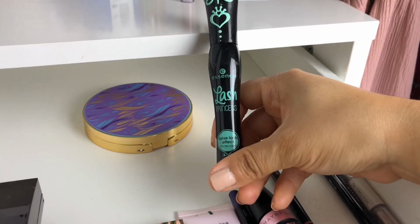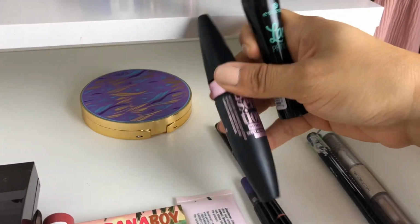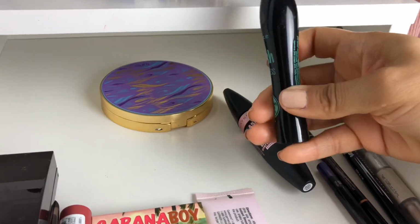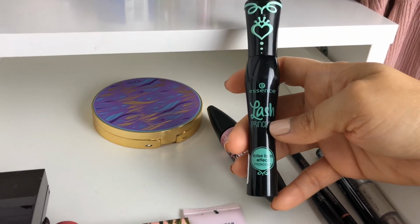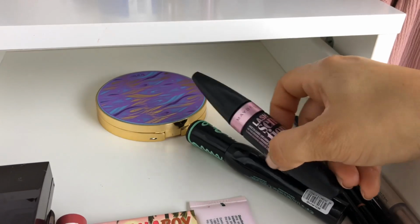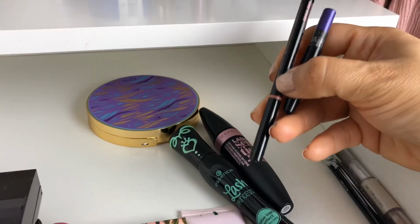And I'm also using the Essence Lash Princess. This one's okay, but I like the other one a lot. I just thought I would try something different. I always try to get a new mascara, and then I get another mascara that I know I'm going to love, because I always like to try new things. But I do like the Maybelline one a little bit better.